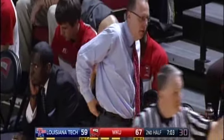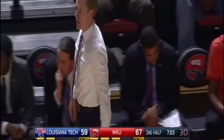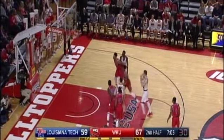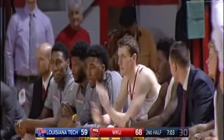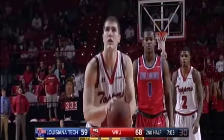7:03 remaining. I think Coach Conkle of Louisiana Tech was asking for a 3-second violation. Johnson got probably the easiest rebound that he'll get this game. That one was the beneficiary. A Louisiana Tech player mistimed his jump over there as the ball hit the rim twice, landed right in Johnson's hands. He didn't have to jump for it either. And Johnson just made his 12th point. He's 2 for 3 this evening from the free throw line. He didn't have a free throw against Southern Miss on Thursday. Only the second game this year he has not had a free throw attempt.